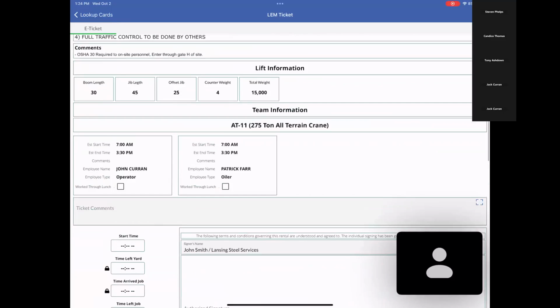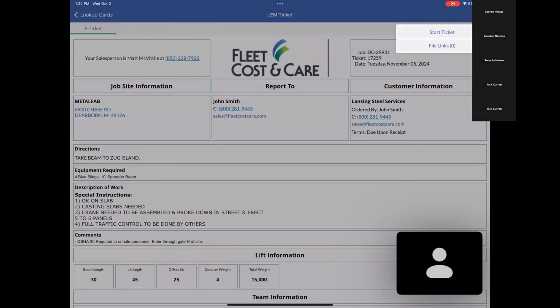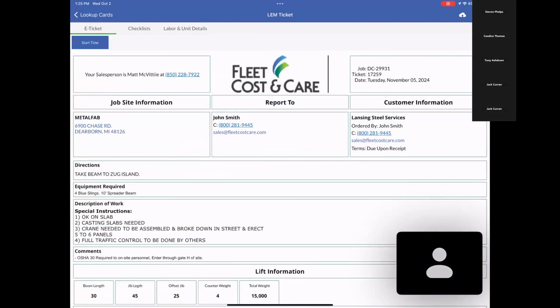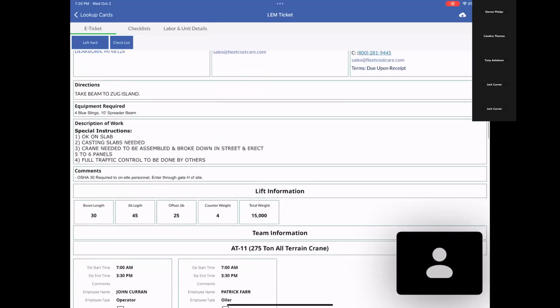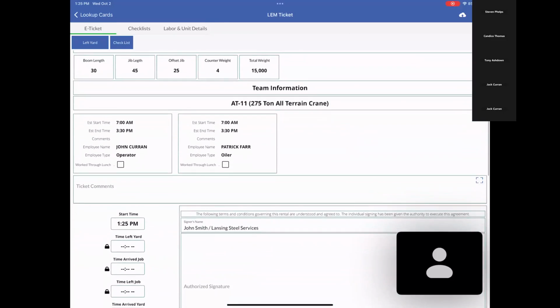So now on the day of the job in the morning, this is when they're starting their day. They're going to hit start ticket. Now, by clicking start time, they are on the clock. This is time they're getting paid for. The start time has been entered there. The next step is always up in the top left-hand corner. It's very step-driven, minimal typing.